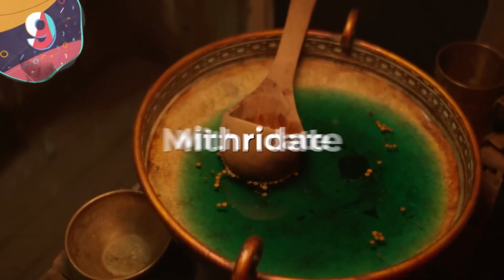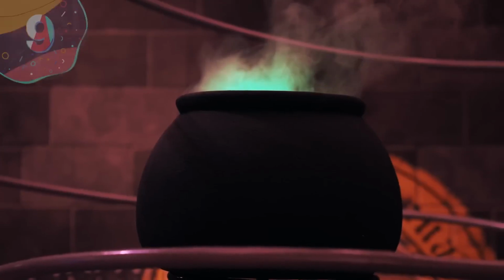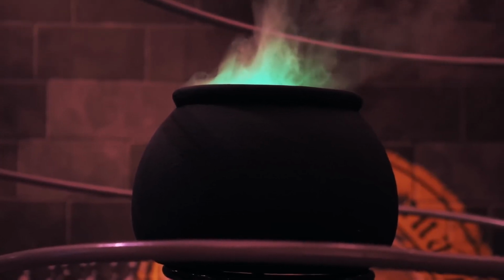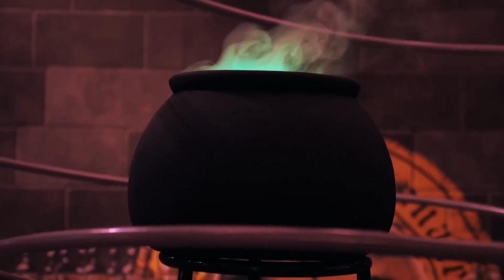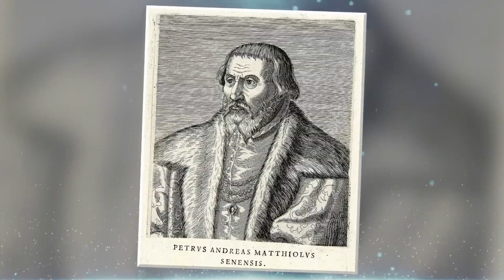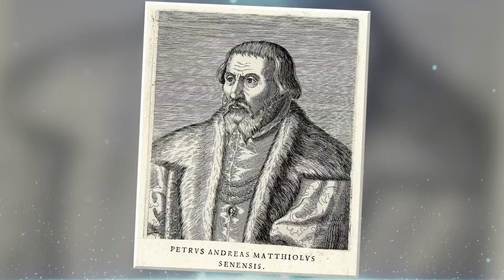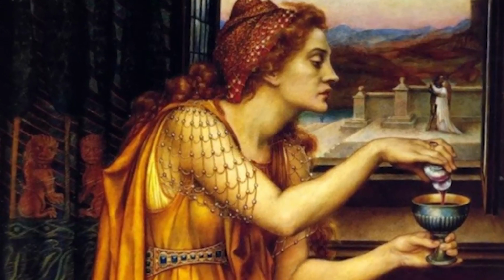Number 9. Mithridate. Mithridate was a popular preparation during the Middle Ages and Renaissance, containing over 60 ingredients and used widely in Italy and France as an antidote. Petrus Andreas Matthiolus, a naturalist and physician to European royalty, found it more effective and easier to make than Venice treacle. The term has come to refer to any general antidote.